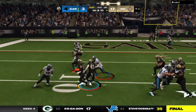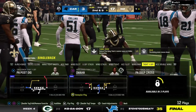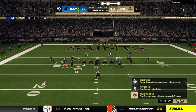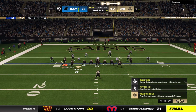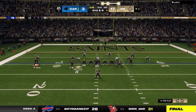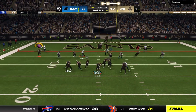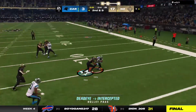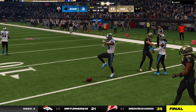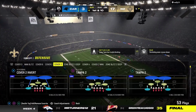A give. This is Kamara, and a short pickup there down to about the 9. Only a yard on the pickup there, and it'll be 2nd down. He'll look to throw. Oh, the turnover fest continues. Here's another interception, and the Panthers are going to take over here on the INT at their own 5-yard line.